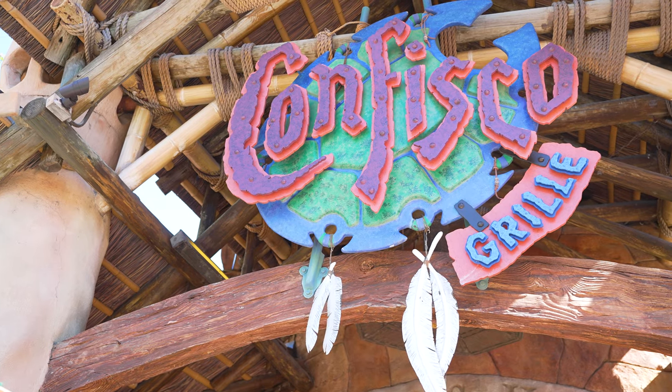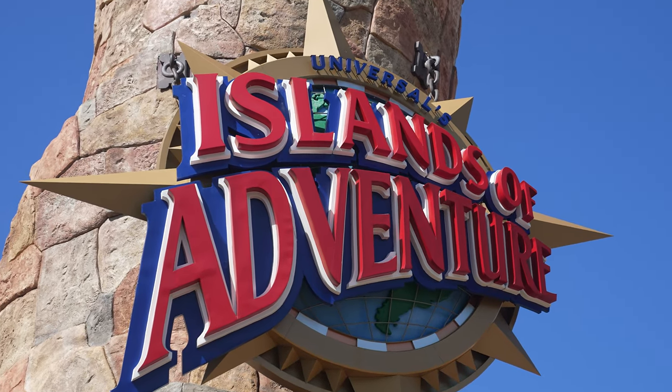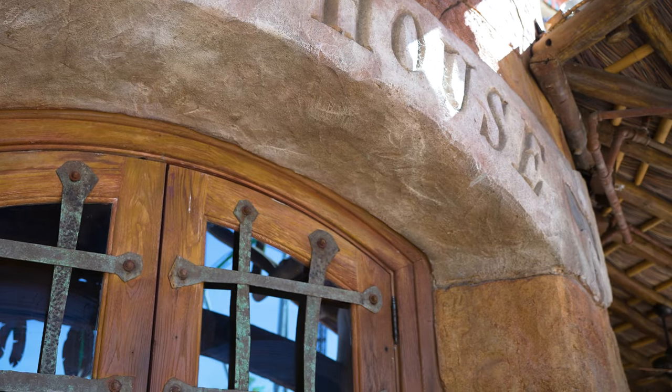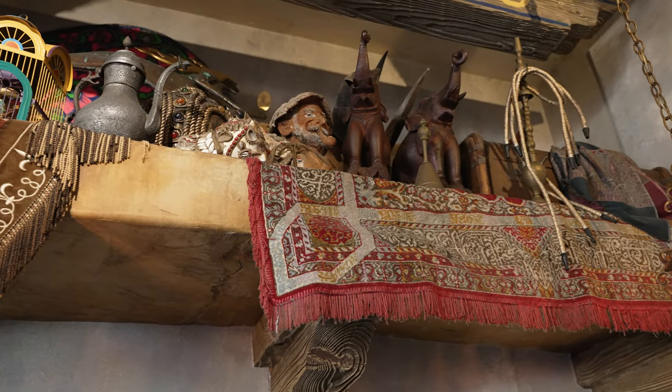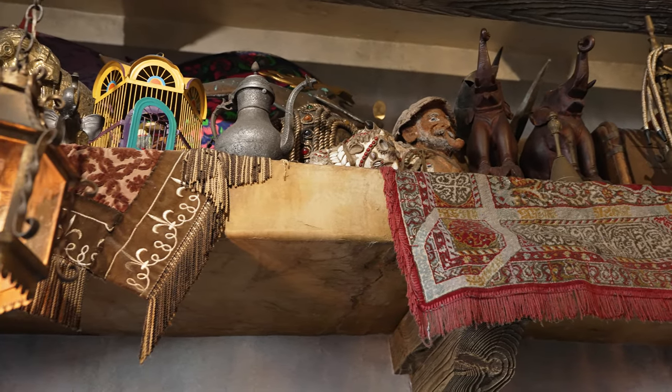Confisco's Grill is located in the Port of Entry area in Islands of Adventure. It's themed after a fictional 19th century Port of Entry and serves very unique items, including American and international cuisine like pad thai and noodle bowls, but also some very fun and very unique sandwiches.